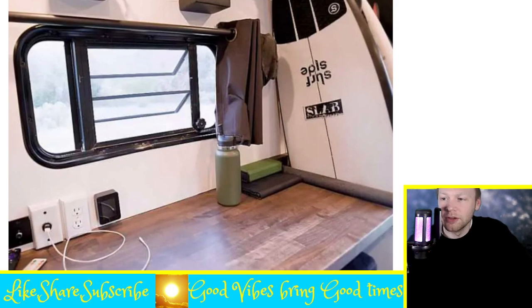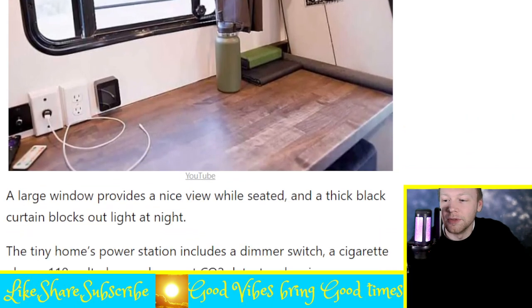So they've got this countertop here as well. Interesting. The large window provides a nice view while seated. The thick blank curtain blocks out the light. They've got a curtain that's just small enough so they can cover themselves from any onlookers and whatnot.